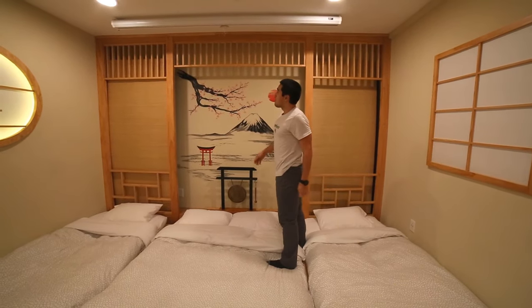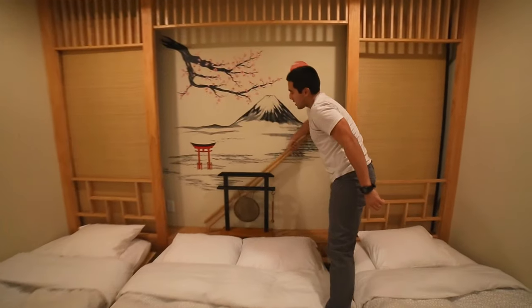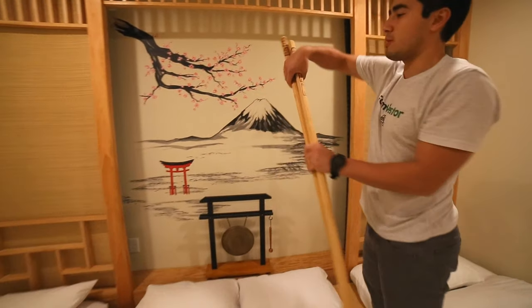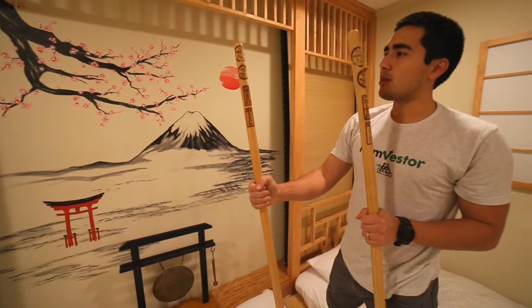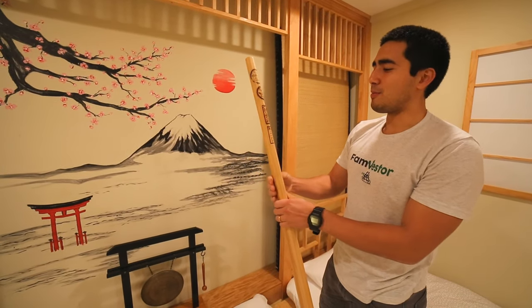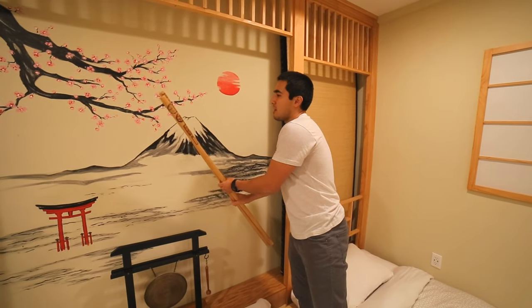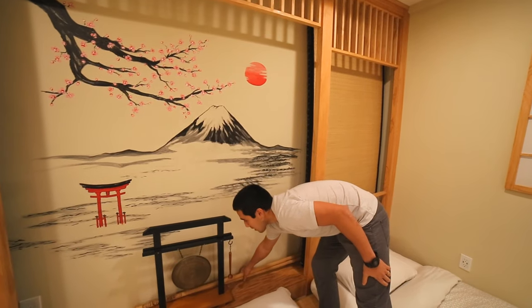And my wife actually painted this mural. These are sticks we actually got from Mount Fuji when we hiked it. We got both of these sticks at the top of Mount Fuji. I don't know, kind of like a touristy thing to do, but all the tourists had them, and actually they really helped with the descent because there's a lot of wear and tear on your knees.